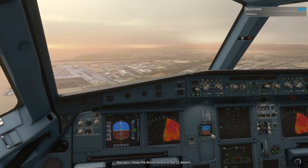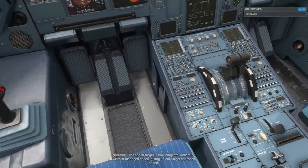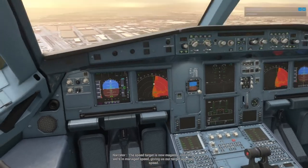Keep the thrust levers in the climb detent. The speed target is now magenta, indicating we're in managed speed, giving us our target approach speed.